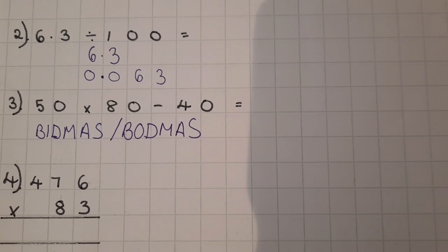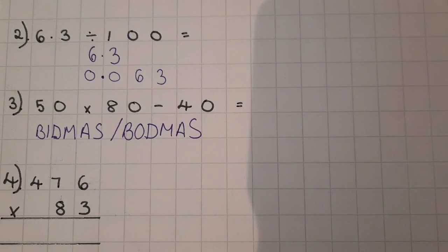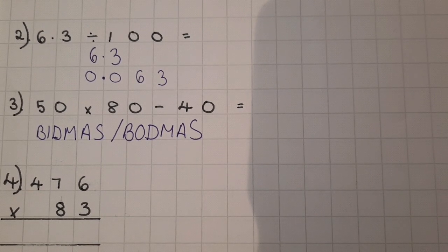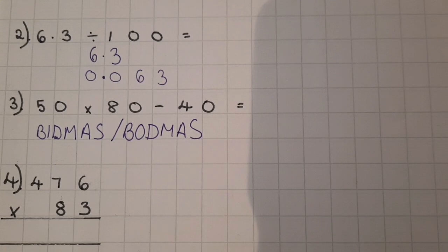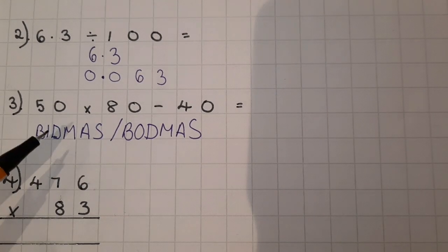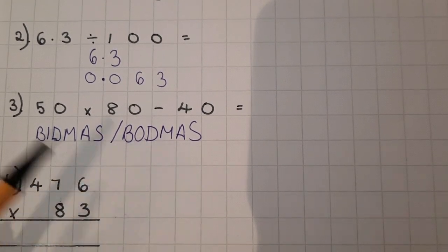Okay, so now here's our favourite question. We all remember BIDMAS or BODMAS. We looked at that in our parent workshop as well, didn't we? So when you have a calculation in which there is more than one operation, we use BIDMAS or BODMAS to help us decide on the order of operations.